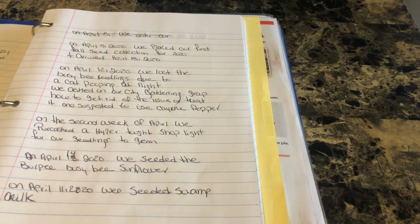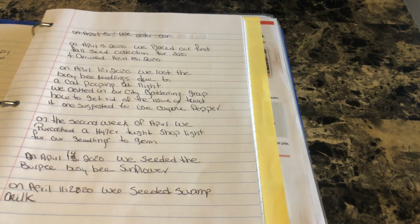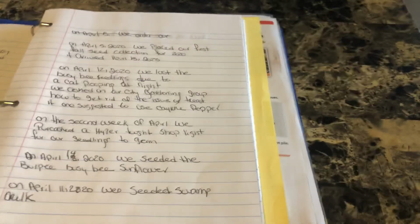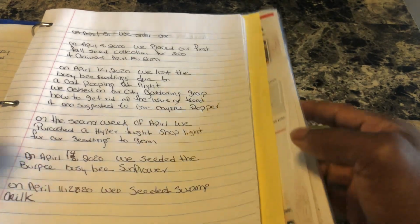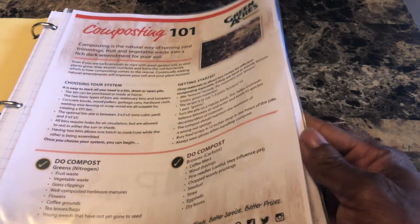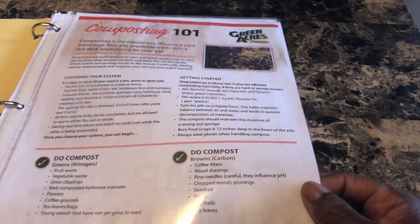Journaling is very important because you can pass it down to your children's children. That's just like your own house. You can pass it down to your children. It is leaving a legacy for someone that might be in need in the near future. So with that being said, guys, before I forget, you could also go to your local nursery and get information about composting, or go online. Have it in your book, okay?